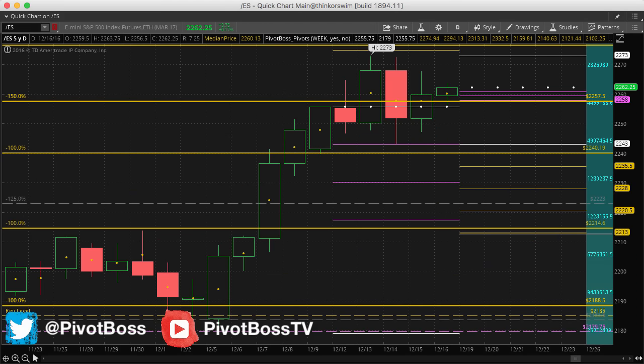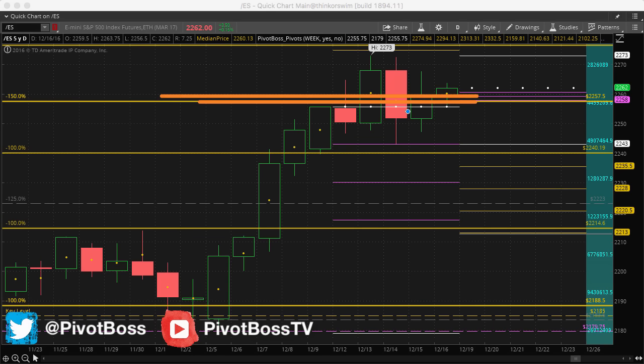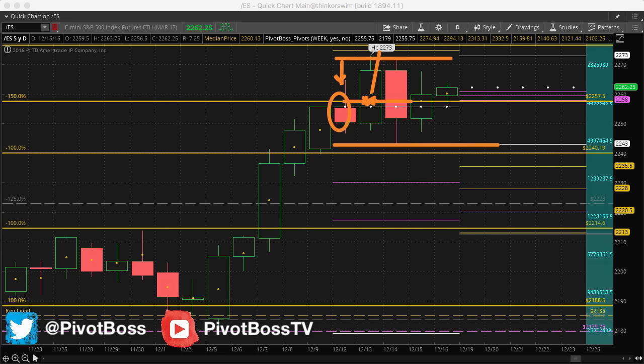Here's a look at the daily time frame of the ES. We're basically chopping around the 2257 and 2260 zone, and that's been a very important zone for us. That was where we implied before that if bulls could defend, we could squeeze into 2240 followed by 2257 to 60. We got to that zone. We thought there could be a rejection there, but as soon as price pushed above 2260, that play was over, and instead we were left with a trading range.